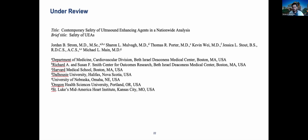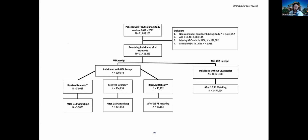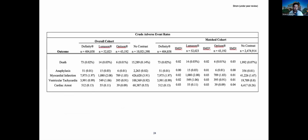And then briefly, I want to discuss the updated data points here. We did a large claims study looking at contemporary safety of contrast agents in response to some of the concerns that have been raised. Here you can see this is 21 million patients across a multi-payer data set, 2018 to 2022. We ultimately looked at those who received contrast, regardless of what type of contrast, and propensity matched them, based on characteristics or likelihood of receiving contrast, to those that didn't receive contrast.